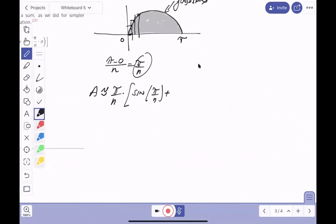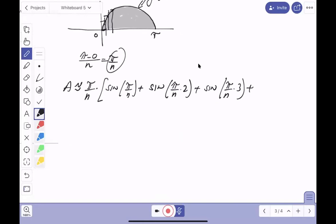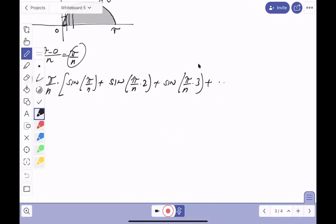Plus, what's the next one going to be? Sine. These are the heights, by the way. Well, 2 pi over n, so I'm going to write down pi over n times 2. We're moving over to the second one. Go to the third one. That's going to be pi over n times 3. Yada, yada, yada. We're going to the very last one.